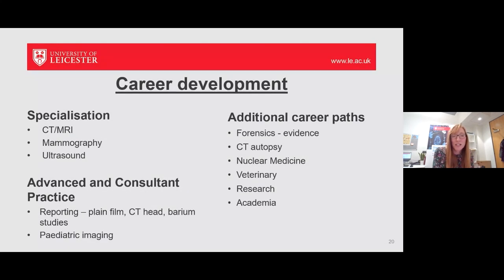So regarding career development as radiographers, just to give you a bit of an idea of where it can go, there's lots of different avenues for radiographers to go into. You can specialise into CT and MR if that's your interest. You can go into mammography, so breast scanning, or ultrasound scanning. You're probably all aware of ultrasound scanning. We scan pregnant ladies just to see how their babies are growing and developing.